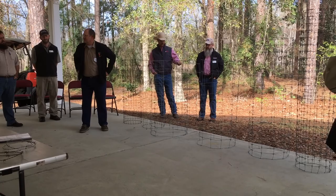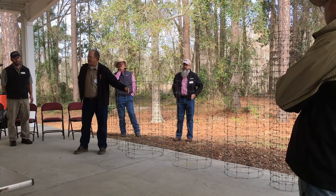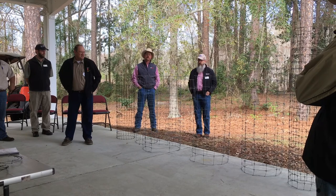What's different about this, that a lot of you probably haven't seen, is called a fixed knot fence. That knot is locked on there, it won't move either direction. So wild hogs, horses, goats, whatever, they can't move the knot, so they can't work a hole in the fence. Those are some of the advances in fencing since 30 years ago.